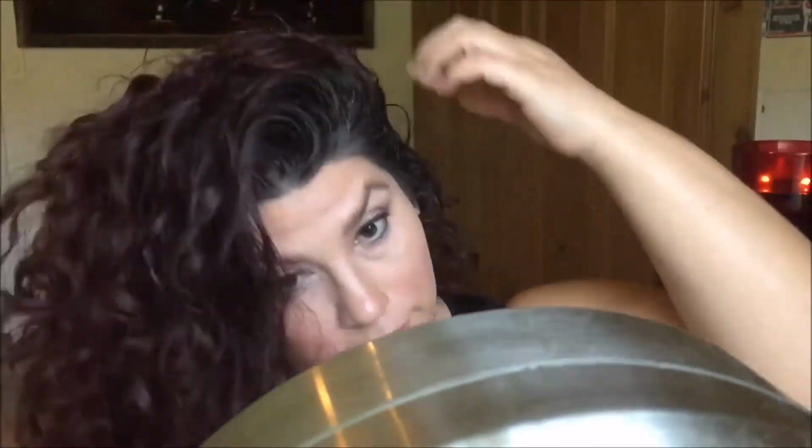And then I'm going to pull my hair out, give it a good shake. It hasn't been washed in about 4 days. It is a lion that is not maintained. It is a wild beast. So it is what it is.